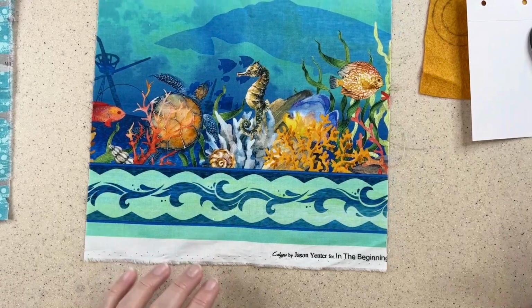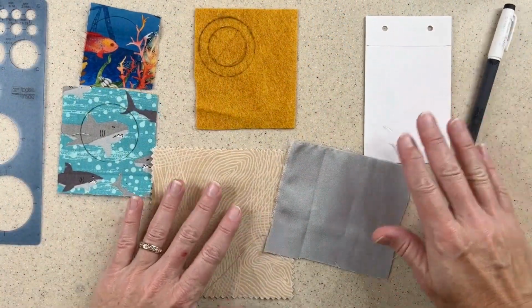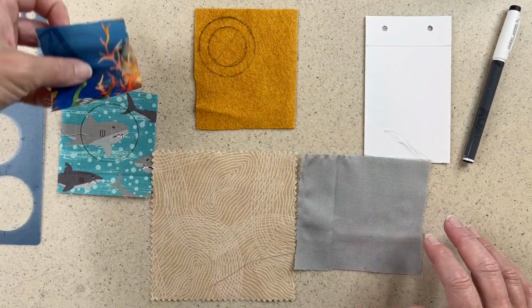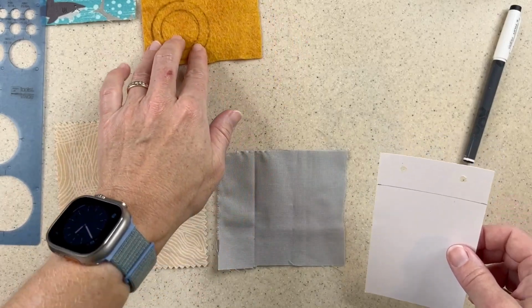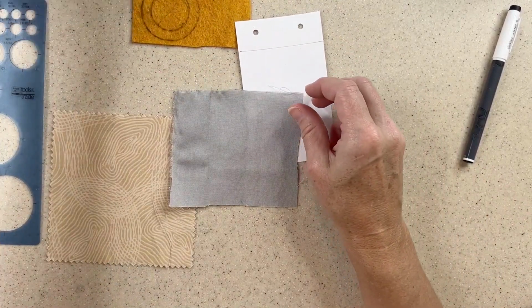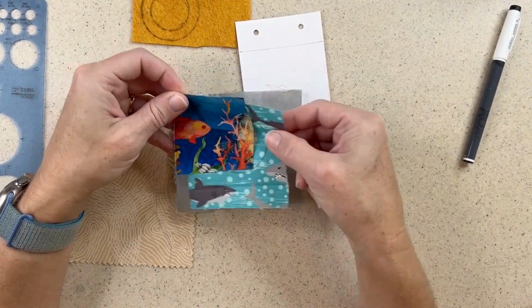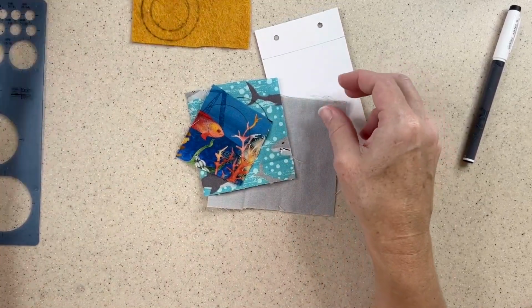And now I'll cut those out. Since I'm still undecided, I'm just going to set these aside for now to work on that background. So I have my porthole, just set that aside. And just decide which one I really think, well, the gray is a beautiful contrast. Yeah, I'll stick with the gray.